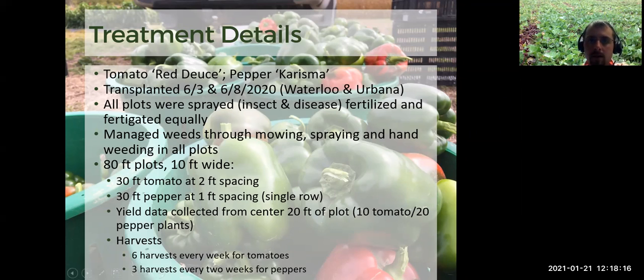So all plots were managed for insects and diseases and also fertilized and fertigated equally. So we kept all those other things equal. For the last treatment, we used organic weed management, but we did not use organic management overall because we did not want that to be a confounding factor in just testing these cover crop treatments, which is really our true goal for this specific research project. We manage weeds through various means: mowing, spraying, and hand weeding in all plots, depending on the specific treatment and being respectful of the methods that we wanted to use in those.